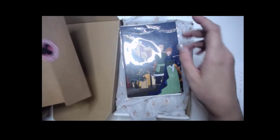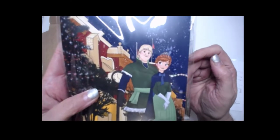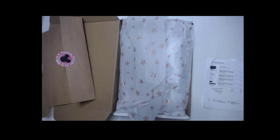Yeah, so. And this time it's Anna and Kristoff, I think. And let me pull out my information from here. Because I ordered this before she released the oops bags. Like right before I knew that there was an oops bag situation happening. And she combined the orders. Okay, so, I don't know if I need that or not.